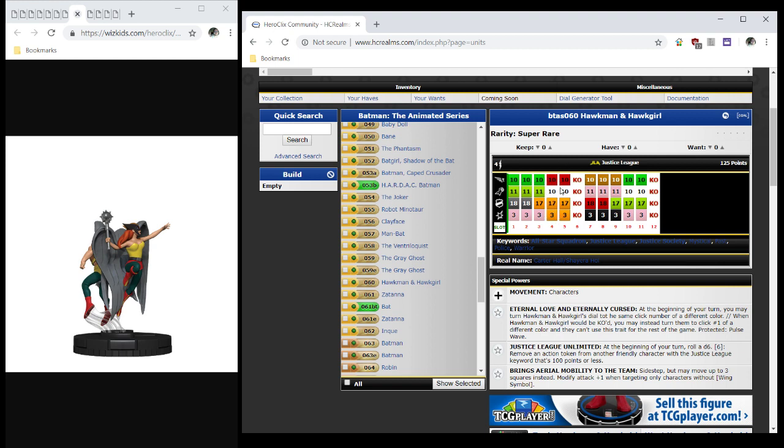You know, it's an interesting combination. And then also, when they would be KO'd, you may instead turn them to click one of a different color and they can't use this trait for the rest of the game. And that's protected by Pulse Wave. So yes, 5 clicks for 125 points is pretty low.